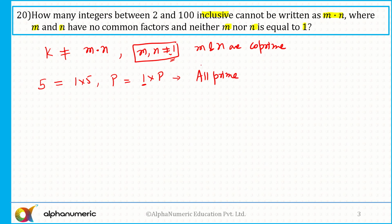So how many prime numbers are there in the range 2 to 100? There are 25 prime numbers between 2 and 100, including 2. Alright. Now, is there any other number which exists? Any other composite number? We need to think about that also.